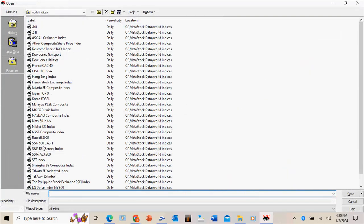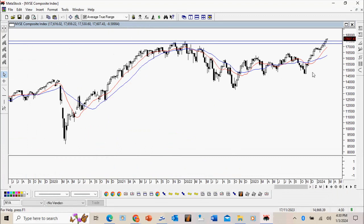But by and large, if you take a look at the NYSE Composite Index, which represents the 2000 big cap stocks, actually market strength is quite broad based, not confined to just the tech sector.